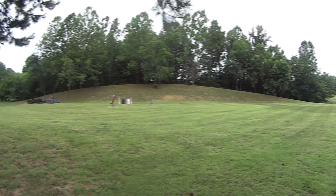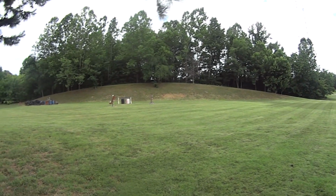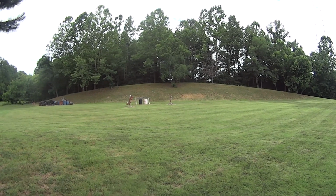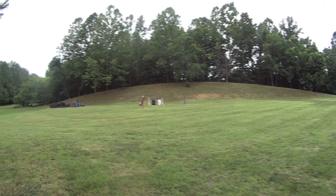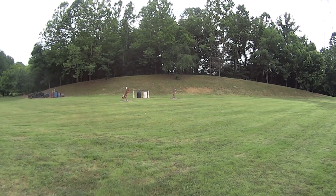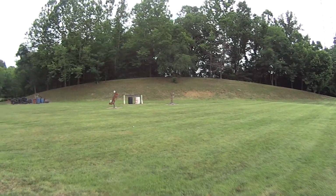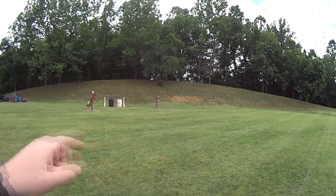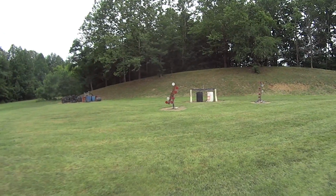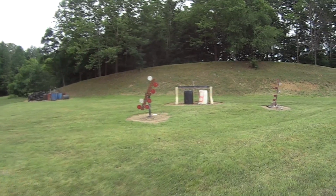Alright guys, so I am out here at a private range. This is actually a law enforcement range, and we're going to look for some brass and some lead. See, they don't have very many targets out, but you can see where they normally shoot at. If you see these steel targets here, a lot of times that's an easy spot to find some.